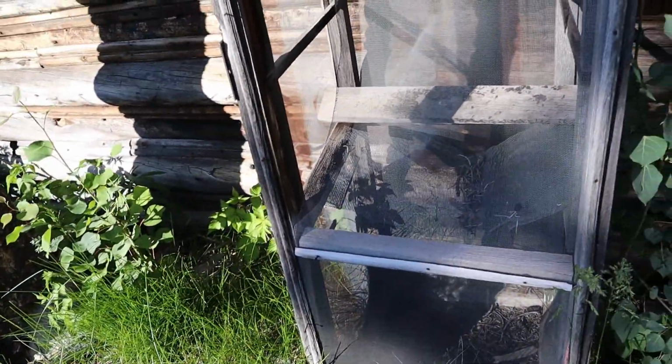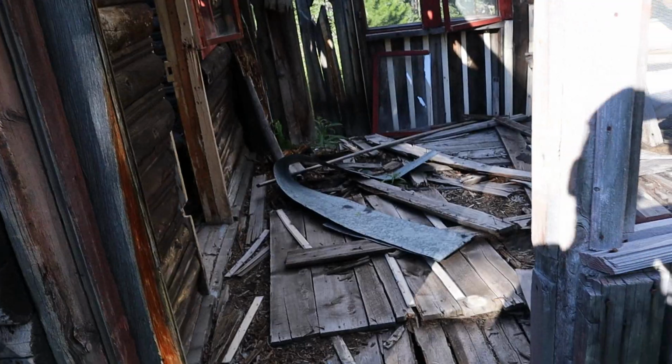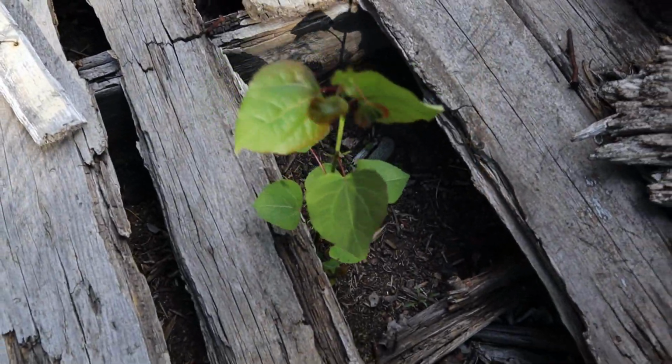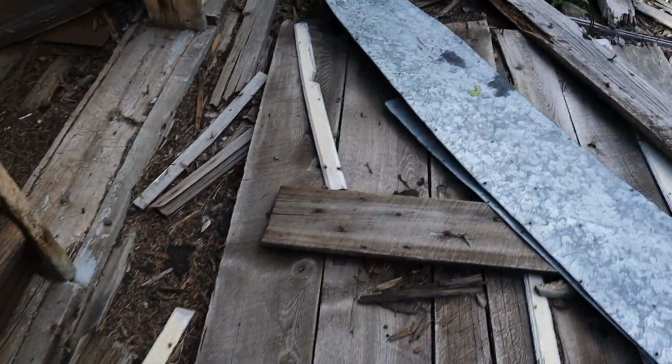This thing, what the heck? Cage. Got some animals or something like bunnies. I was wondering about that. Bunny cages. Pretty cool place though. Nature's taking over. The aspen tree growing up from the floorboards.